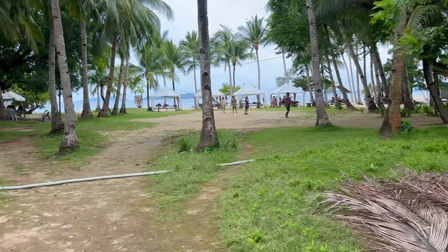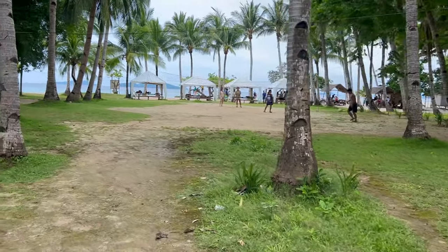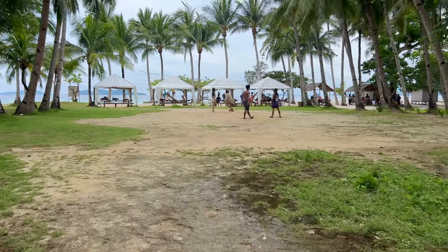Malcapuya Island, and this is the docking station, and on the other side is the activity area. So we'll walk over, we'll have lunch, and then we can pay for the dragging. I will show you that when we get there. It's 11:45, so there's a lot of people now. Hopefully we can get a cottage. Beautiful island.